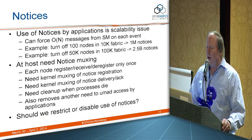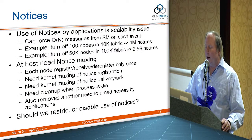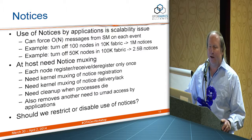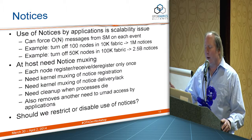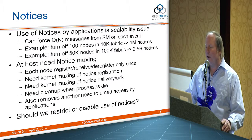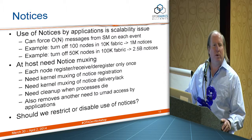Okay. Notices are our next big challenge. The challenge here is this forces a large number of messages to come out of the SM for each event. At small scale, it's not too bad, but as you start to scale up, for example, if you turn off 100 nodes, which might be a portion of a rack in a 10,000 node fabric, the SM's obligated to send out 1 million notices for all of the get out of service events.